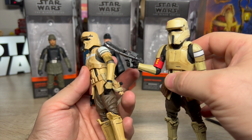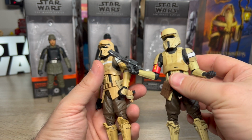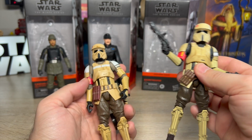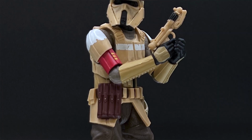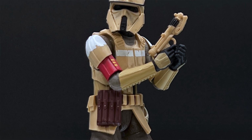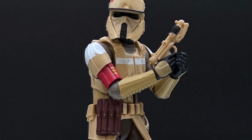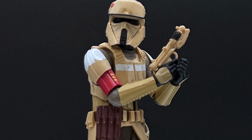Like when you have more of a carbine like this, it looks better when they're holding it because they can hold it in two hands with the hand on the stock or on the barrel there. Whereas it's really hard to show off what's essentially a pistol. It looks better when that's holstered rather than holding it and just kind of putting it on their side or whatever. I mean, I guess you can kind of do a two-handed grip. So that's the Shore Trooper.